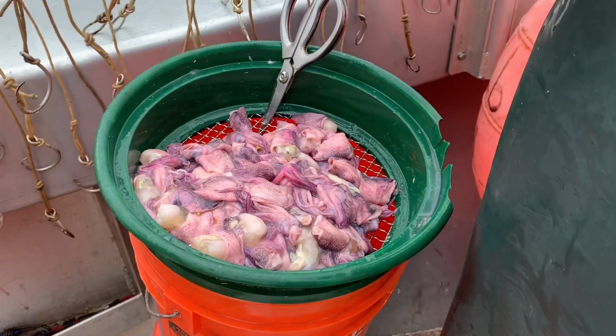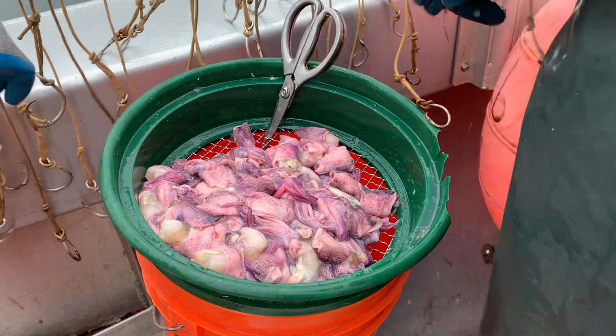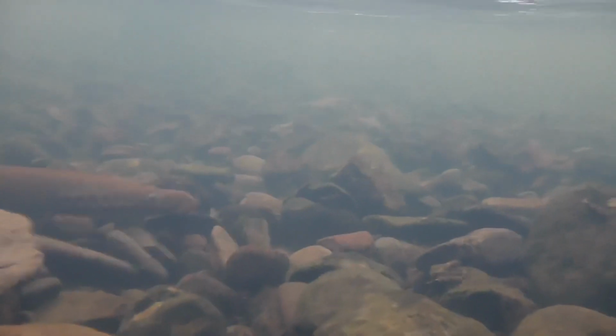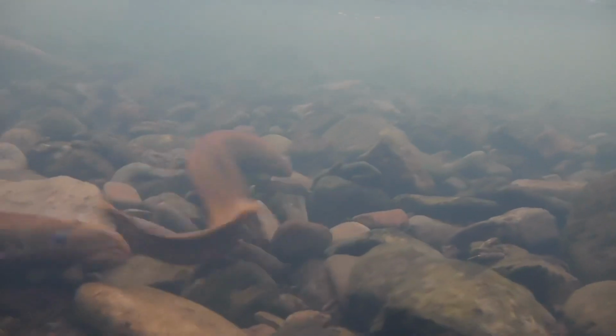These hooks are baited with pickled squid. ODFW staff tested a number of baits many years ago, and it was determined that sturgeon seemed to prefer pickled squid. Actually, sturgeon prefer lamprey, which they have probably been eating for millions of years, but lamprey are a species of concern in Oregon, so the ODFW sturgeon crew pickles their own squid for bait.